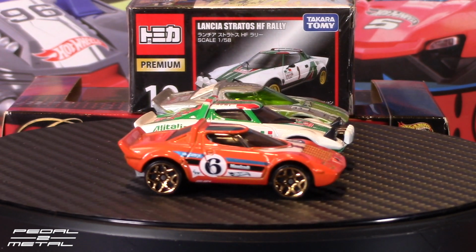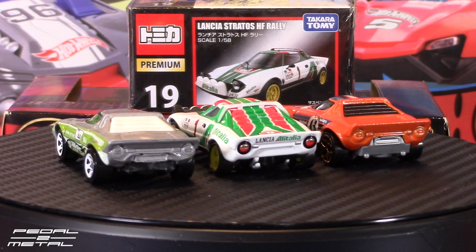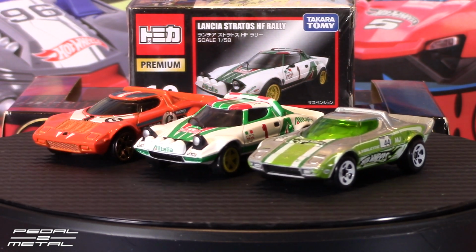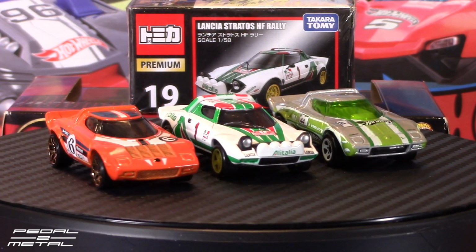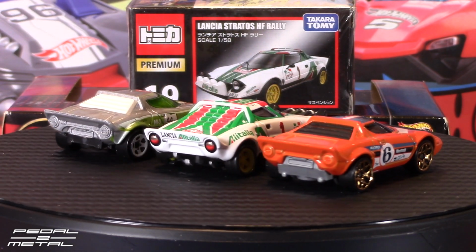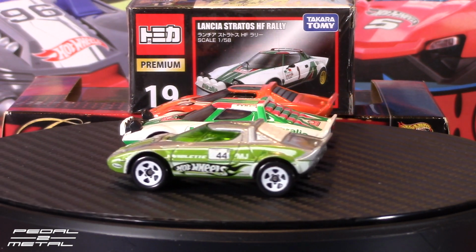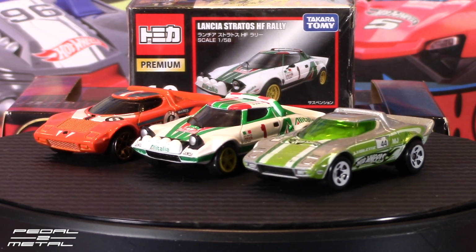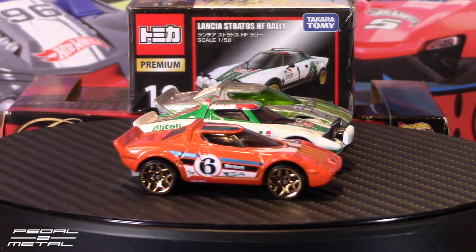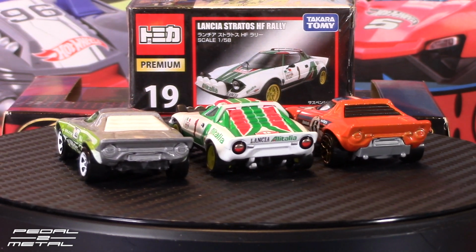Now you have A-pillars that are actually cast out of metal on the Tomica. The Hot Wheels just has that wraparound plastic glass. There are no A-pillars, so to speak, so that makes the car look completely different. Both have the louvers, but as you can see on the Tomica, the shape and the length of the louvers appear to be really different from the Hot Wheels version. I don't know if Hot Wheels took liberties, which I'm sure they did, on the way they did the louvers on the back, but it looks completely different.